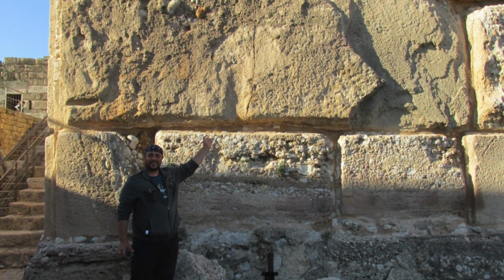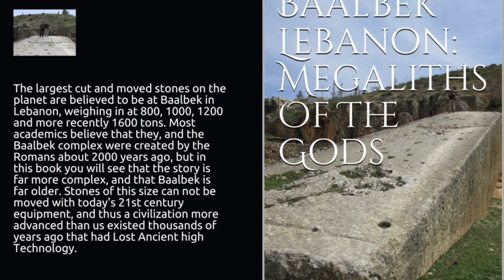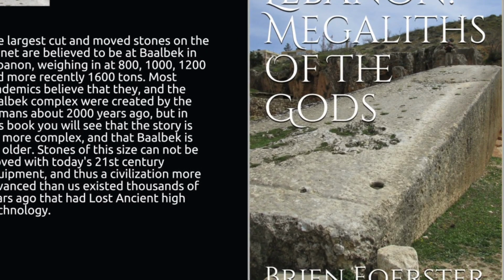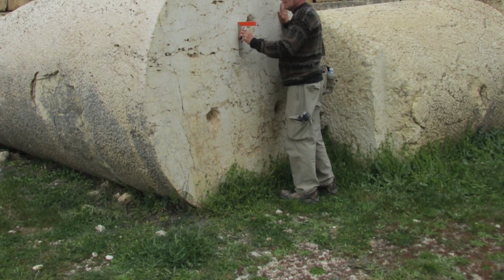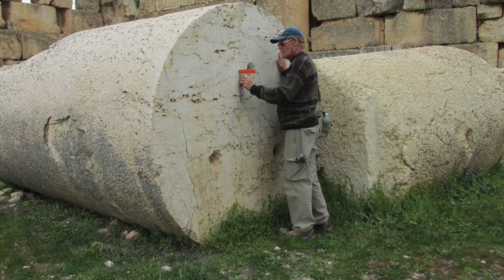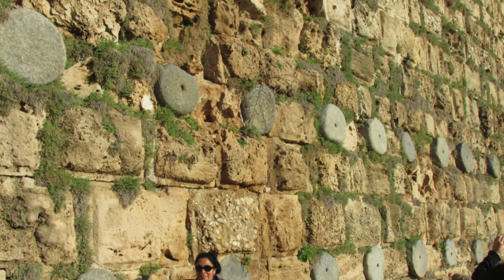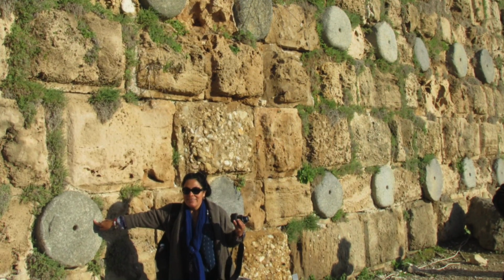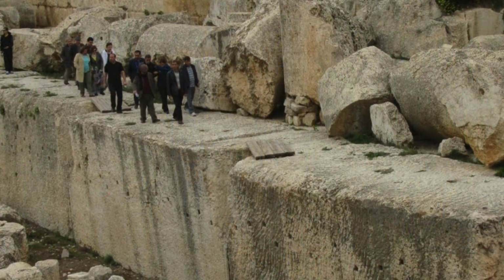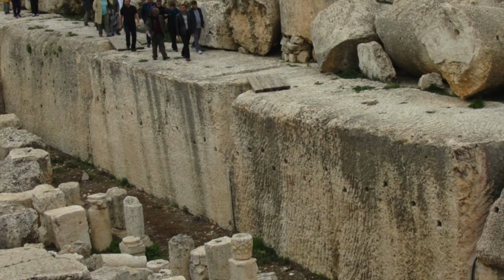Here we have Yusuf Awiyan in the city of Byblos. And this, of course, is my recent book on the megaliths at Baalbek in Lebanon. Also, there are these huge column sections, perfectly flat and almost perfectly round. And these ancient pillar sections made of granite, which we find in the walls at Byblos. And these 800-ton blocks in place at the temple at Baalbek.